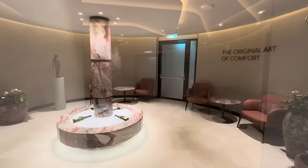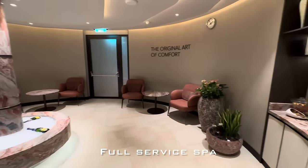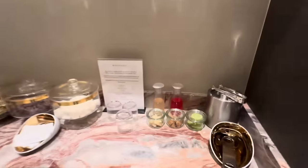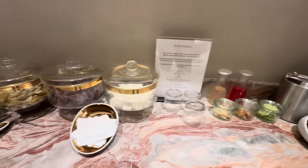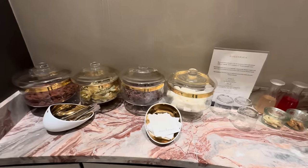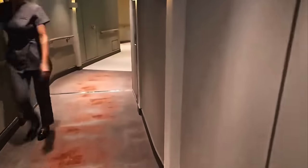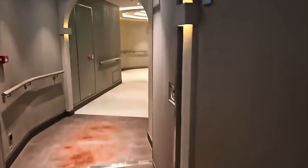The spa is probably the ultimate space to unwind. Here you can enjoy a variety of treatments, including the typical massages and facials, manicures, pedicures, etc. They have an amazing and eager staff, really willing to take care of you.